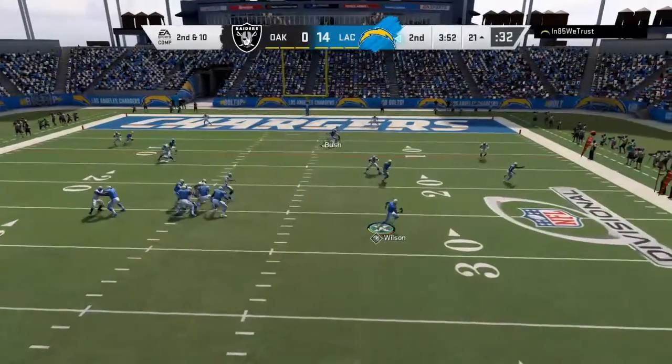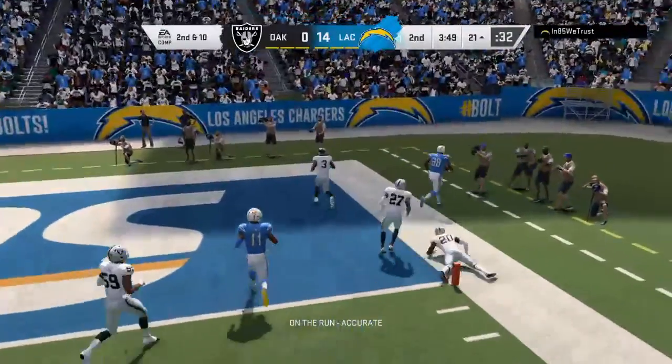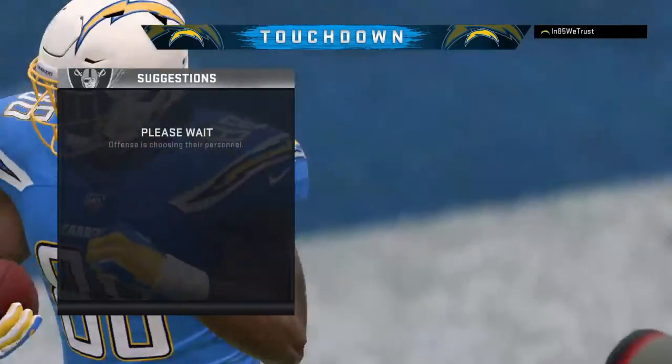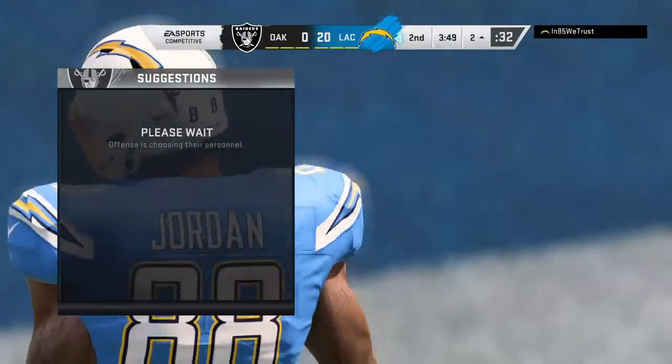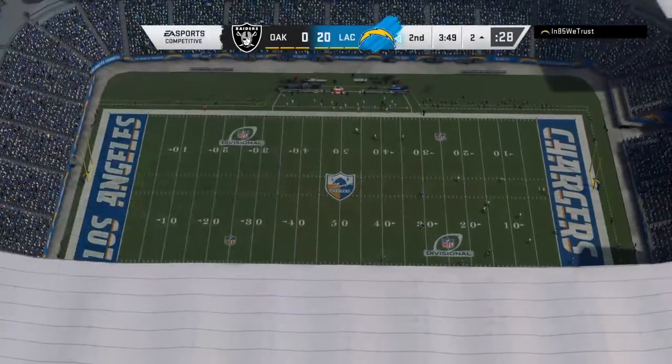Wilson. Gonna throw again. Flush to his right. And he's got his man. It's caught. Touchdown, Chargers. From 21 yards away. The Chargers are able to widen their lead. He was able to move around and found some vision to throw the football.